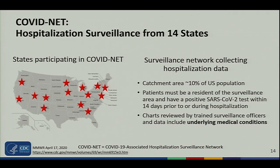Much of the data I'll be presenting today comes from COVIDNet. I know that the committee has seen this slide several times, but I'm including it today for those that may be less familiar. COVIDNet conducts hospitalization surveillance with 14 states, representing about 10% of the US population. Patients must be a resident of the surveillance area and have a positive SARS-CoV test within 14 days prior to or during hospitalization. Chart reviews are conducted and data include underlying medical conditions.